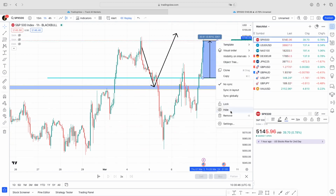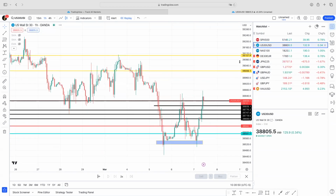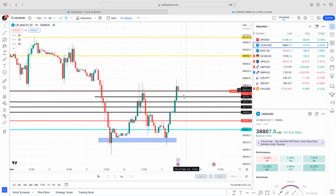Great trading this week. Great analysis. Hope you guys gain some value from it. When I look at my US30 positions, everything played out perfectly. So SPX, all TPs smashed. US30, all TPs smashed. TP1, TP2, TP3, TP4, TP5 smashed.